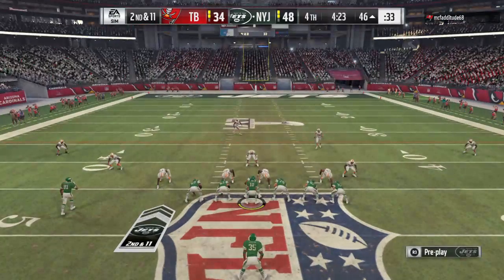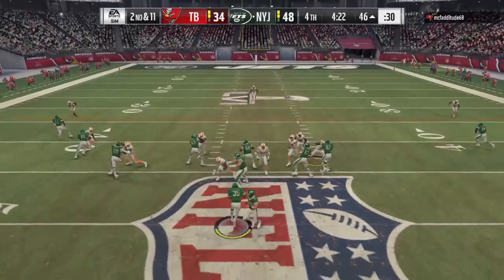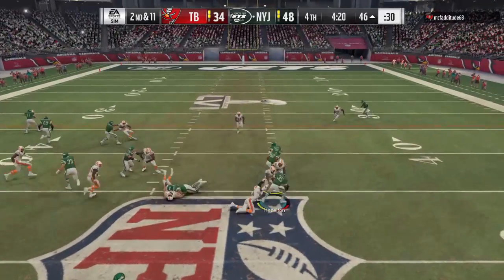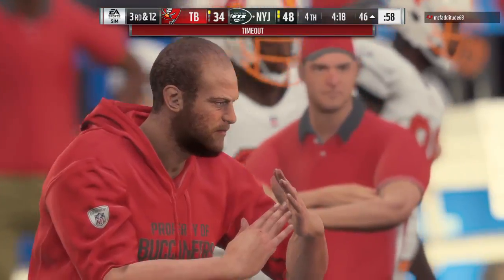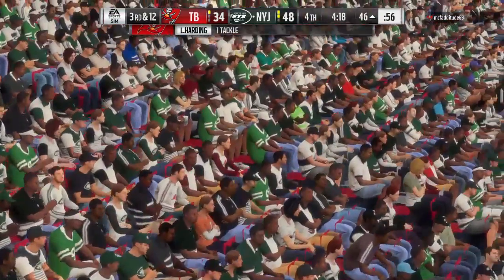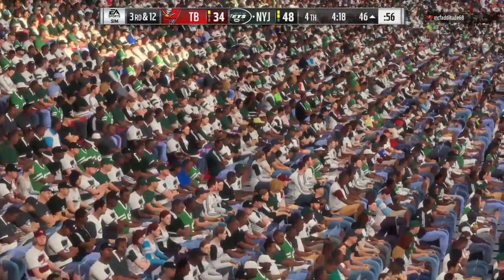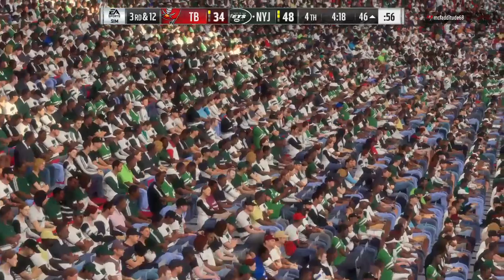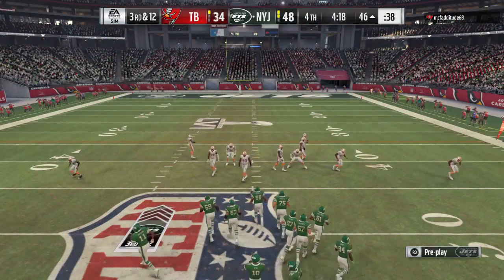Here we go. 3-19. Watching that Barney. Now a handoff here to his running back. And he stopped immediately there. Now the Buccaneers go ahead and take another timeout. That's going to leave them with just 1 remaining here in this 4th quarter. And on 3rd down, a nickel formation here defensively.